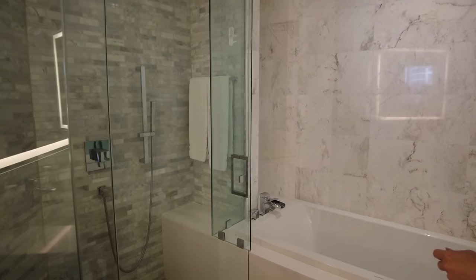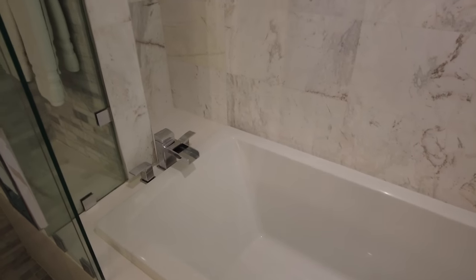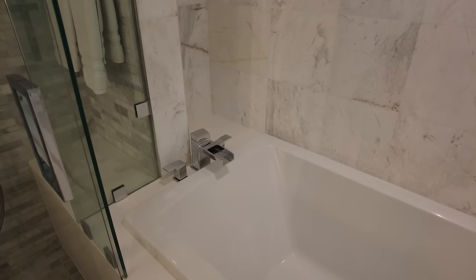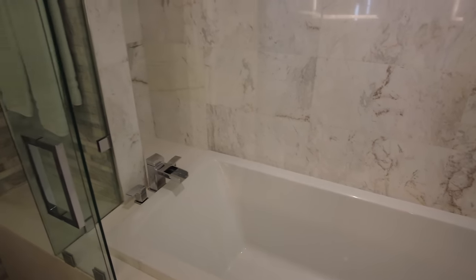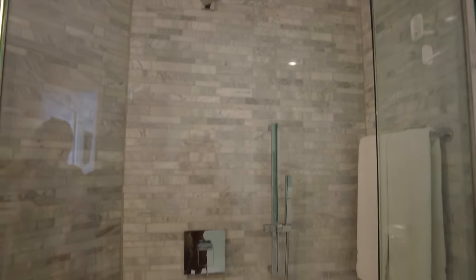You have this gorgeous deep soaker tub. I like a lot of the little details, like there's a little nook there to put your candles or your glass of wine as you're soaking. And then they take the tile all the way up to the ceiling. Or your food, some people eat in the bathroom. Do they really? Yeah, sometimes they do. Some people take an iPad.